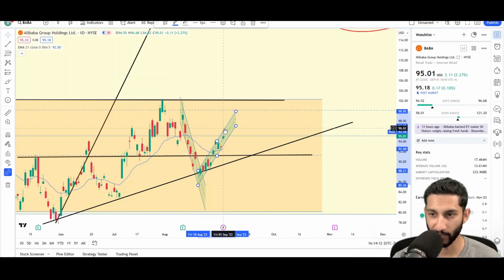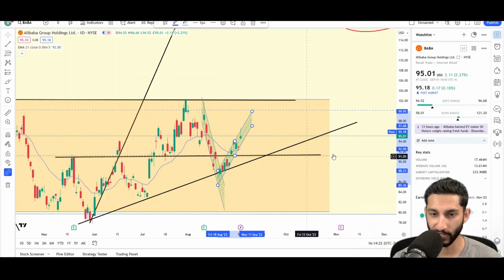So it looks like BABA hit the 96.68 level today, and we saw price close at 95.01. So it's still a 2% gain. Slightly above a 2% gain. So this is looking pretty good.